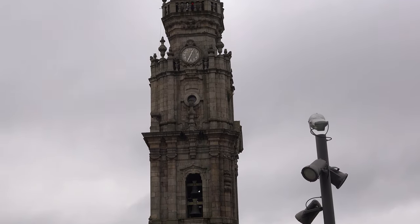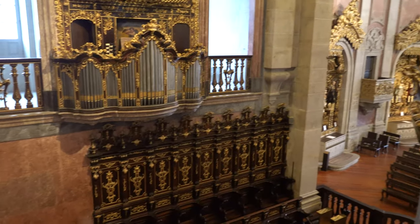We are going to head up the Clérigos clock tower in the old historic center of Porto. It opens at 9 every day and the ticket costs €6 for an adult. And this was something that I didn't have time to do yesterday when I was exploring the city, so I thought it would be great to start the day with this, and then we're going to be heading to start the beach day.